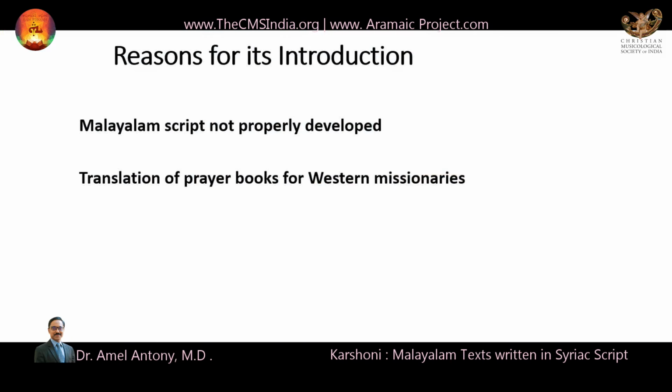Now there are various theories about why Karshon was introduced. The theory which now holds good is that in the 16th century, Malayalam script was not properly developed. So that was one of the reasons which prompted Marthoma Christians as well as the missionaries who came across to develop this Malayalam Karshon. And then there was always a question of understanding Malayalam. In fact, it was easy to learn Syriac, and then it was easy to get prayer books translated into Karshon and then to be read by Western missionaries. So these are the two theories which are now in favor of why Karshon was introduced in the 16th century.